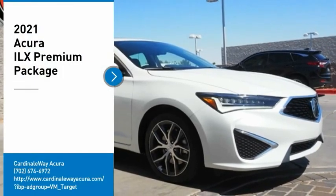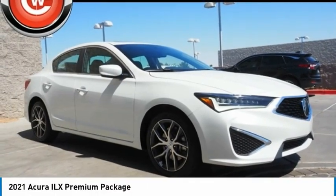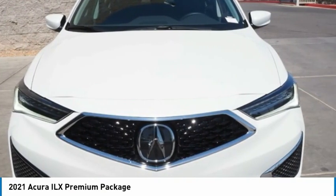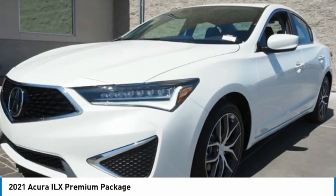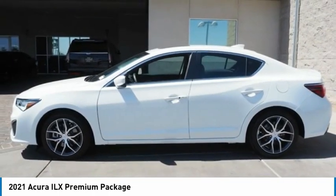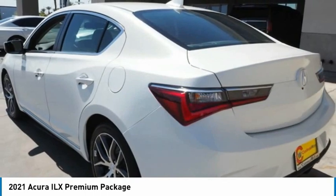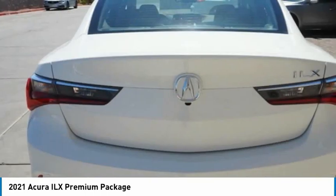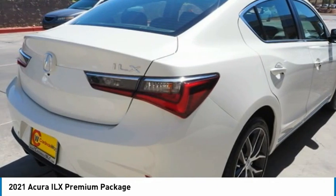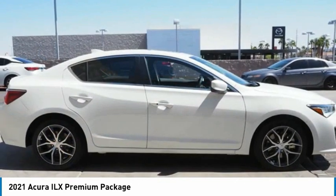You are going to love 2021 ILX. The luxury in the new Acura ILX includes leather heated seats and a powerful array of voice command and high-end technological advancements, while being powered by a high-performance engine that propels this compact sports sedan quicker than you may expect. If enjoying the drive is something important to you, then the ILX might be the one you are looking for.